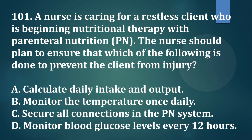Question 101. A nurse is caring for a restless client who is beginning nutritional therapy with parenteral nutrition, PN. The nurse should plan to ensure that which of the following is done to prevent the client from injury?